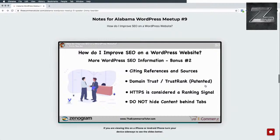So if you're doing a story about a particular political action or movement or any other type of thing that you want to write about, if you cite the references and sources back to the person that inspired you to write that, there's a good possibility that they will either follow you or link back to you. Without citing the references or sources, Google's going to think that you're plagiarizing.